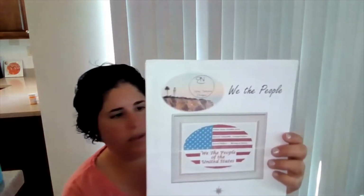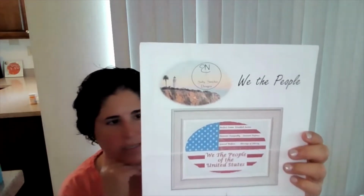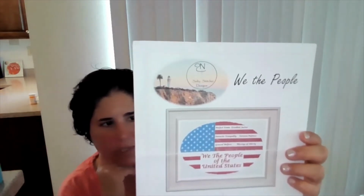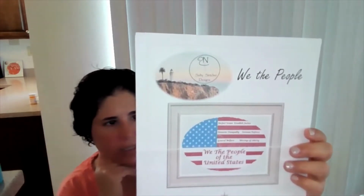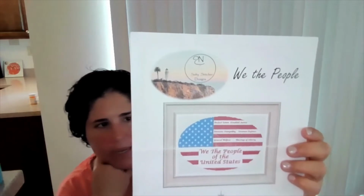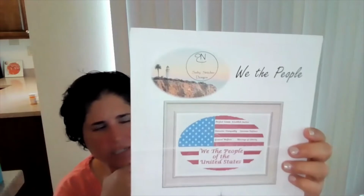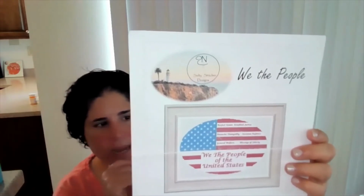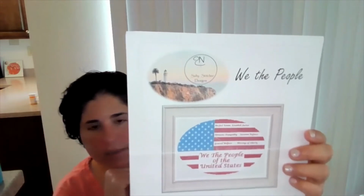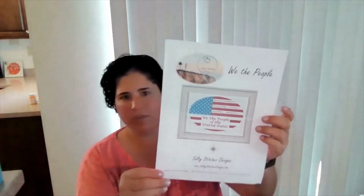So first one here is We the People. This is a little bit on the big side. It's 196 stitches by 134 stitches. On 28 count, it's going to be about 14 inches by 9.6 inches. I am stitching this using Classic Colorworks, but I do have a DMC conversion.